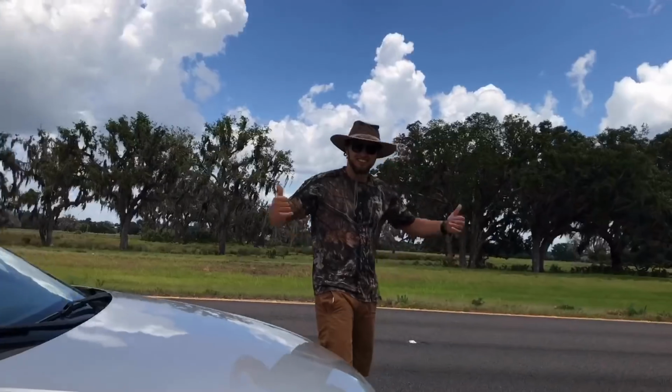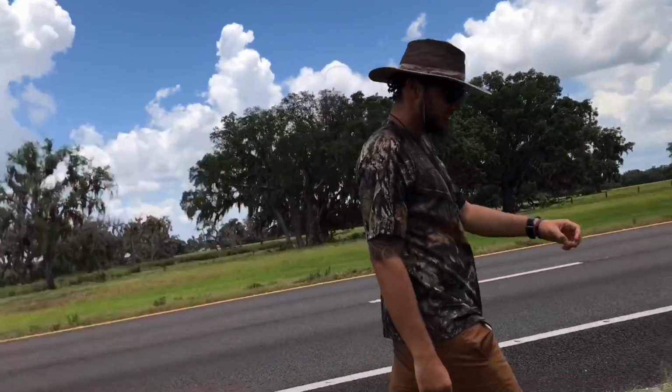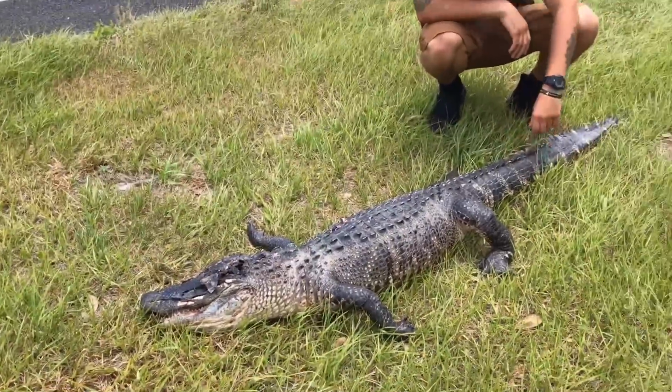Guys, I gotta go. It is the iguana man. Right now we're with the big homie Bryce from A Higher View TV. We are on our way to do something amazing when we came across this dead alligator on the side of the road.